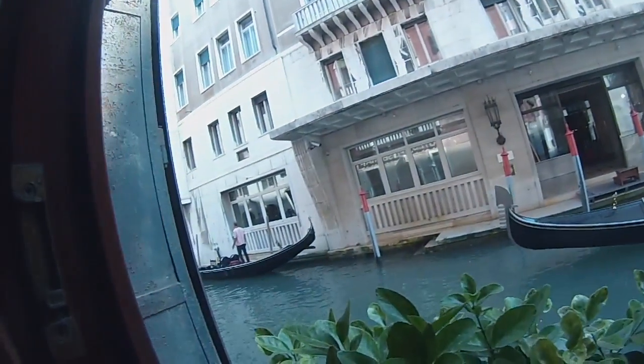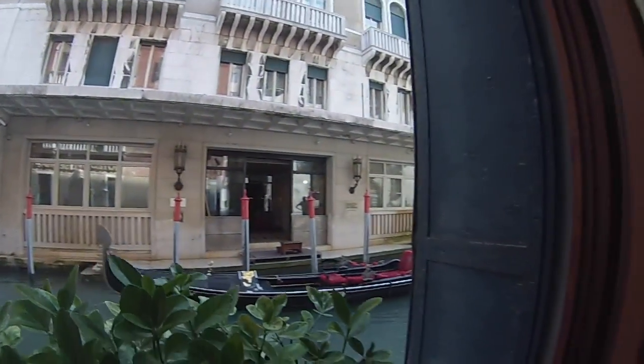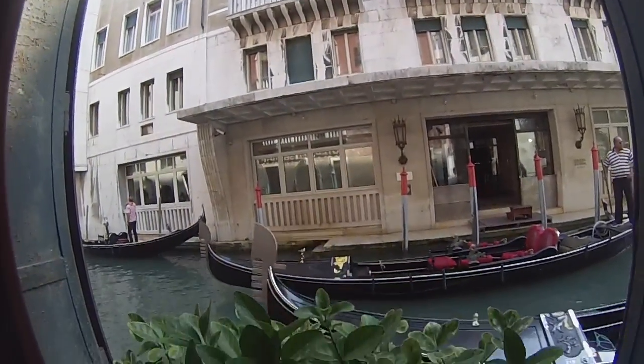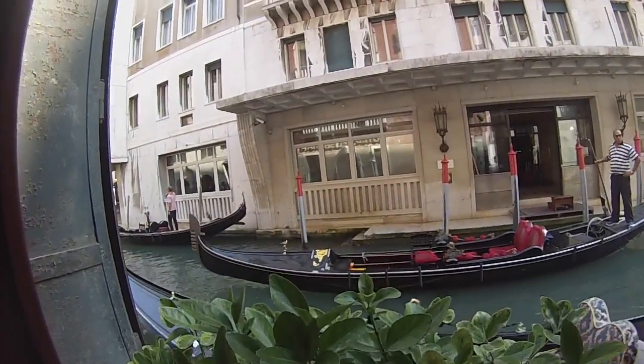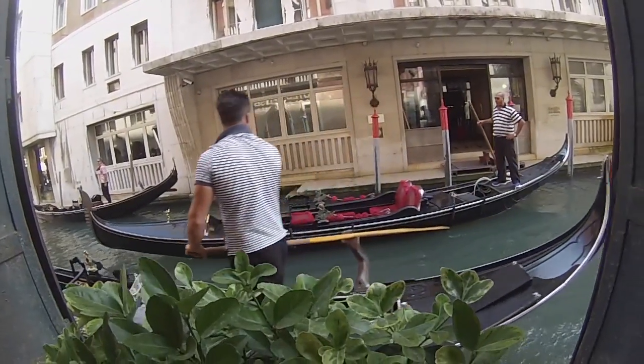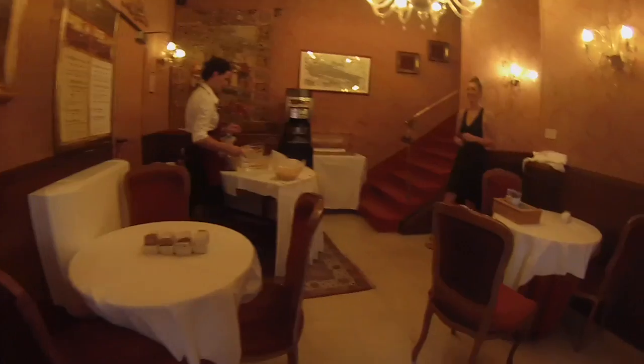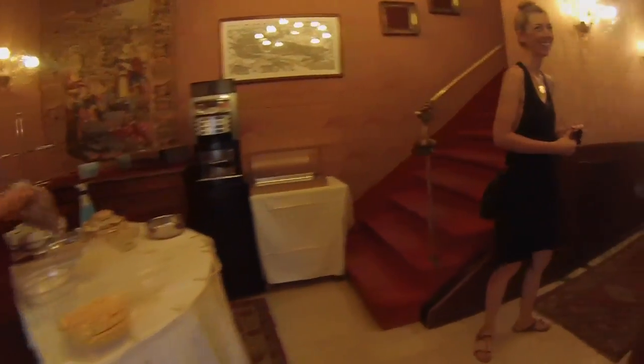So we're basically right underneath where we were. Traffic jam almost. Hello.